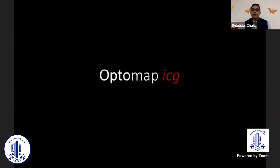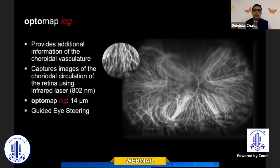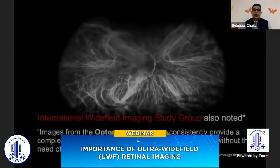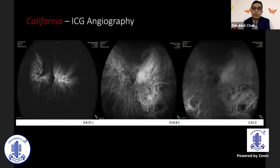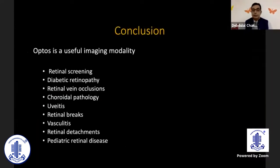The Optomap ICG, like I mentioned, we don't have the California, which actually has facilities for Optomap ICG, but this also is a wonderful tool, and surely we'll be using it shortly. It can image right up to the periphery, and all four vortex ampullae can be seen. This has also been noted by the International Widefield Imaging Study Group. So these are images through the California. And of course, it has uses in AMD, VKH, and other diseases.